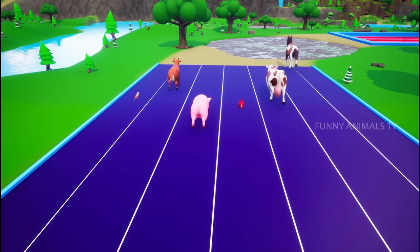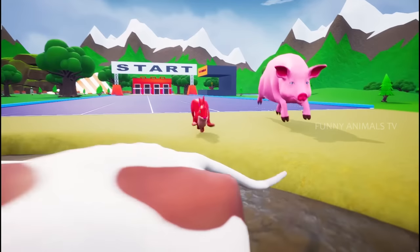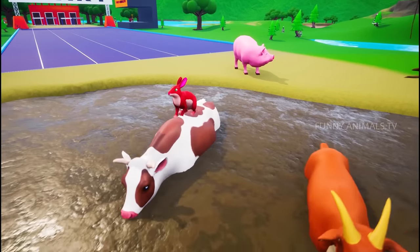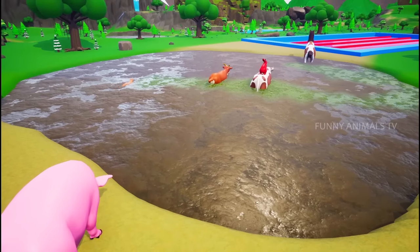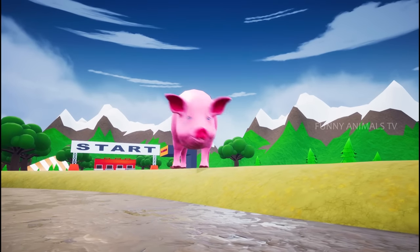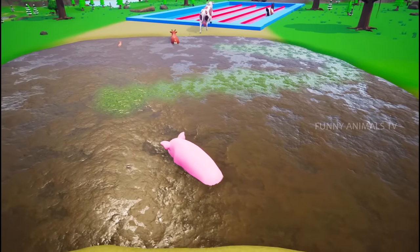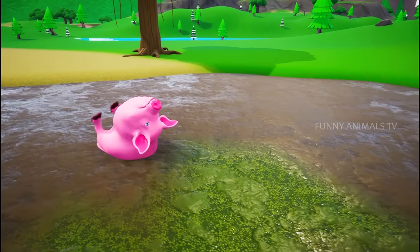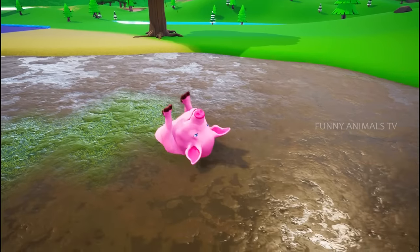On the lead is Horsey, and here he goes into the pool. Rabbit is quite clever. He just jumped on Mr. Cow's back to pass through the dam. And Piggy's favorite place to be. Looks like he's having fun.